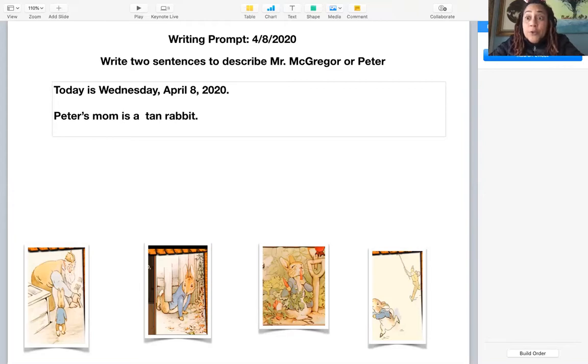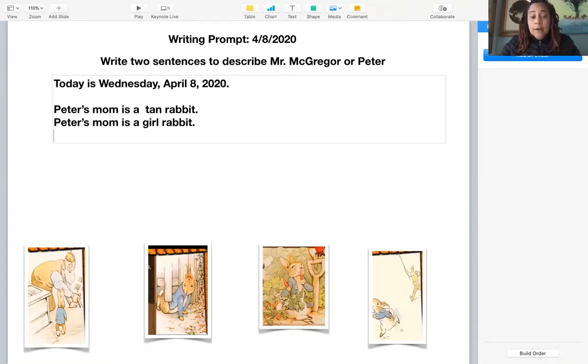What is another way we could describe Peter's mom? I said she's a tan rabbit. Is Peter's mom a girl or a boy rabbit? Yeah, she's a girl rabbit. That's another great descriptor of Peter's mom, okay? So Peter's mom is a girl rabbit. And then think about how Peter's mom kind of takes care of all of her kids and goes and gets them food, right, from the store and all of this stuff. I think Peter's mom is very loving, okay? So that could be another way to describe her. Peter's mom is very loving, okay?